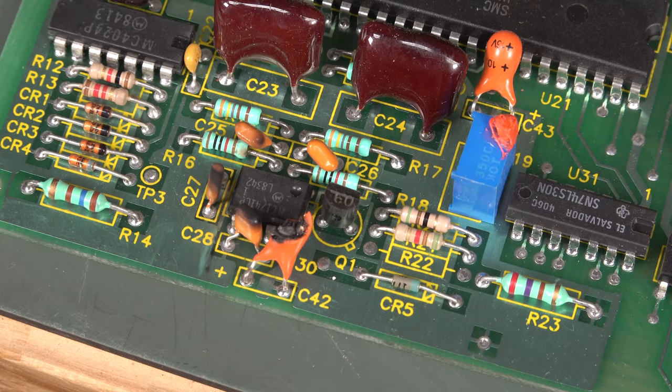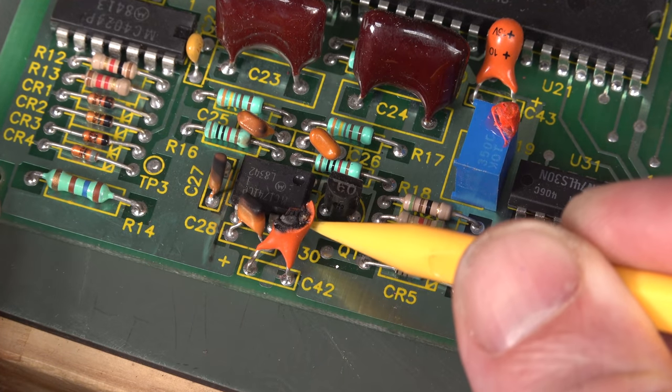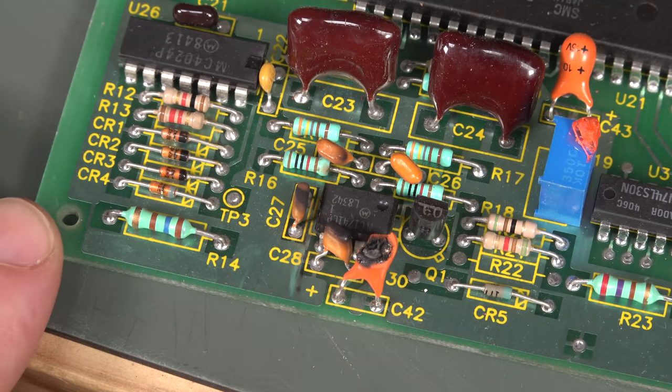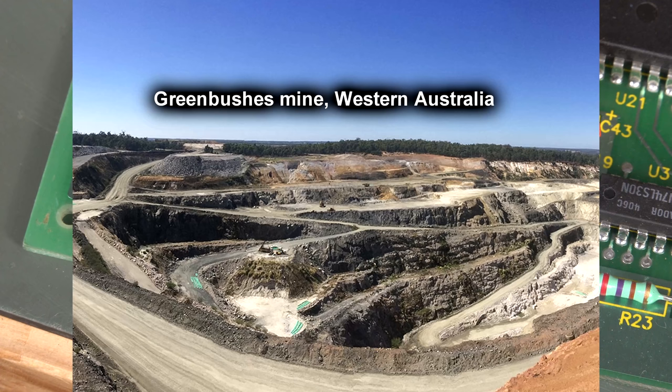Ah, there's the culprit. Look at it. Wow, that's had the snot blown out of it. Thank you very much. Oh, tantalum. Guess we'll have to crank up the old tantalum mine out in Western Australia and mine some more, because that one's gonski. Was that it? Was that the entire bang?